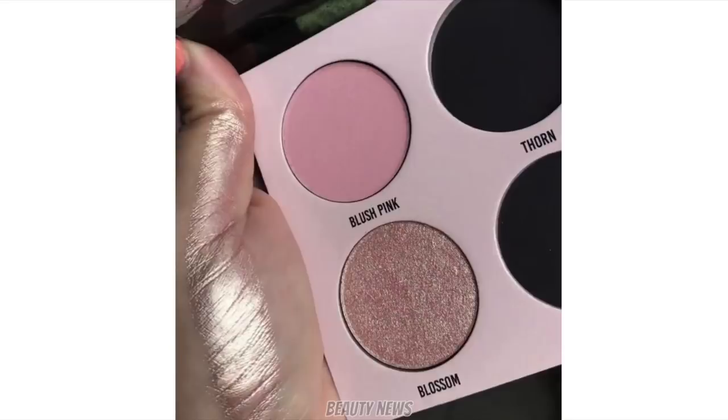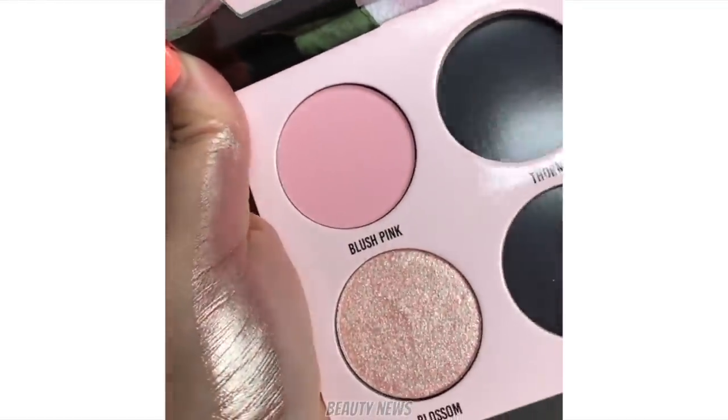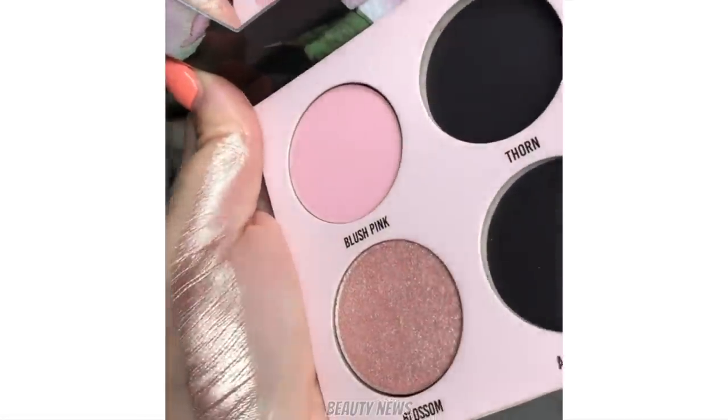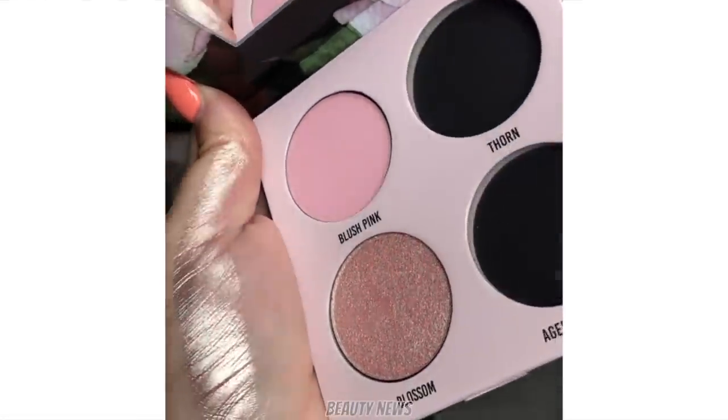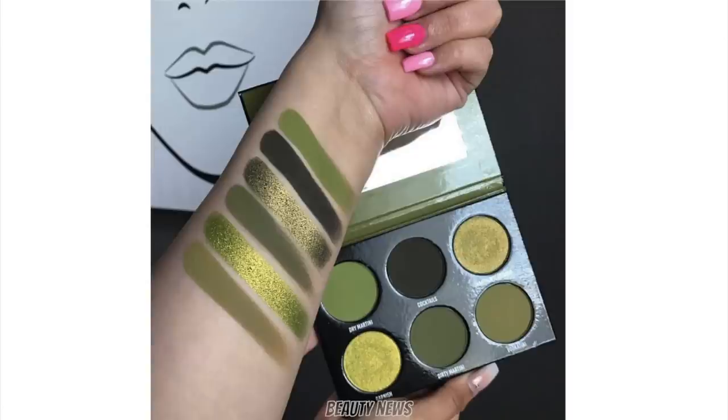All right. Give Me Glow Cosmetics are showing a new palette. It's the Vintage Rose palette. We've seen two shades, blush pink and blossom, and there's a swatch of blossom. It's very metallic. It's launching the 30th of August. No, we'll talk about it when it launches. I can't believe that they're showing something. It's going to be $36. My God. And just so we talk about it now, Juicy Olive will restock every Friday. There we go. Done. We'll talk about your shit when it releases.